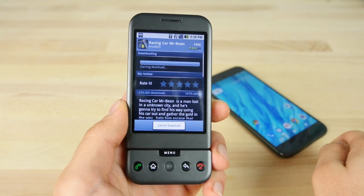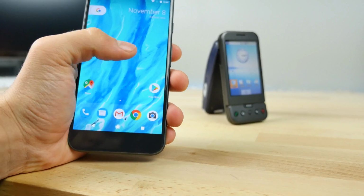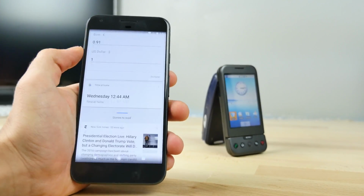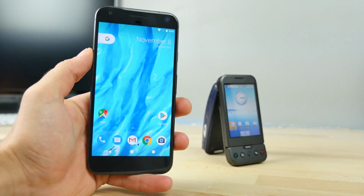Gotta admit though, Android actually had a market in the first version. Apple didn't get an app store until iOS 2.0 or iPhone OS 2.0. So I'm sure that we can all agree we would not want to be using the HTC Dream right now. Google Pixel is far, far ahead of it.